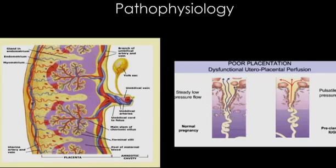The pathophysiology relates to abnormal development of spiral arteries within the placental uterine border. Instead of a nice low resistance circulation, the spiral arteries are ectatic and present a very high resistance pulsatile blood flow. This leads to chronic ischemia of the placenta, which in turn releases factors which we know are toxic, oxidative metabolites and inflammatory mediators, which go on to cause the end organ disease that we see in our patients.